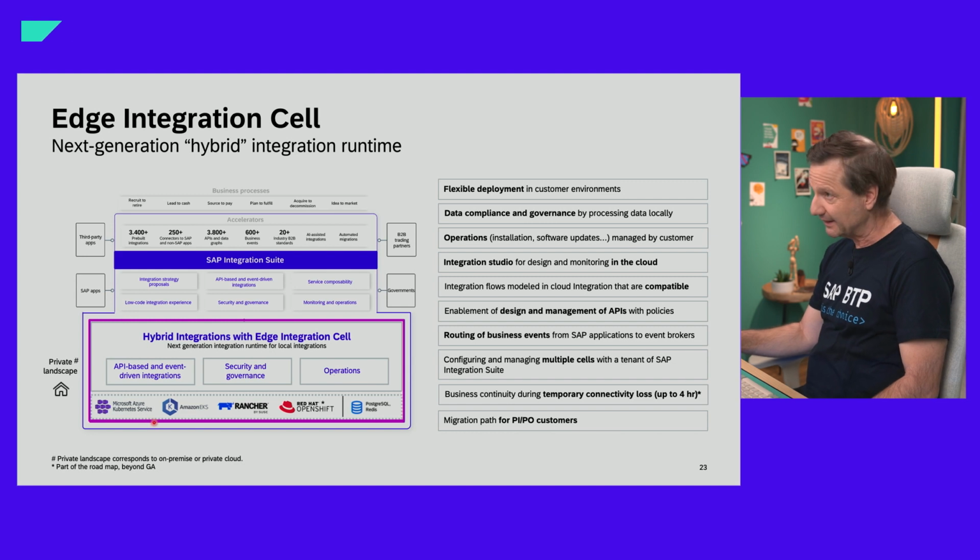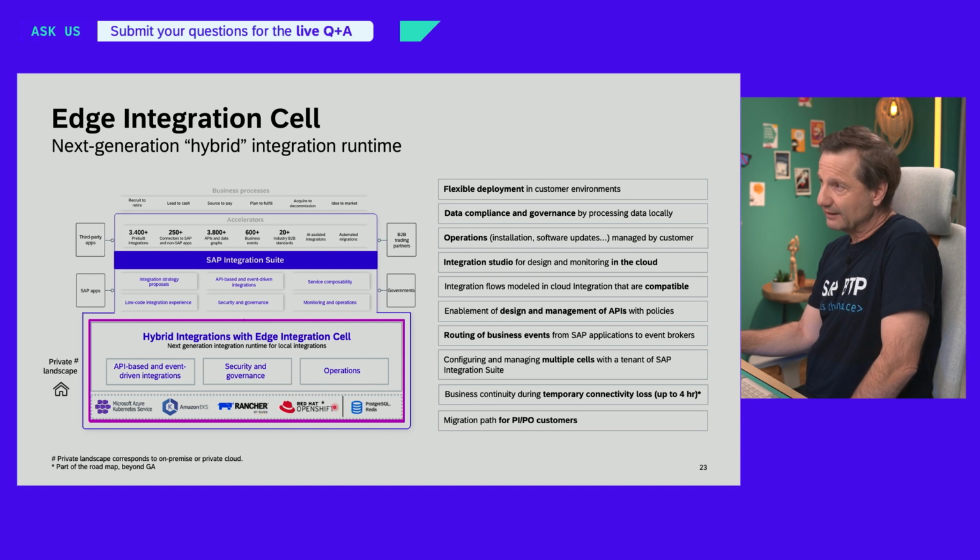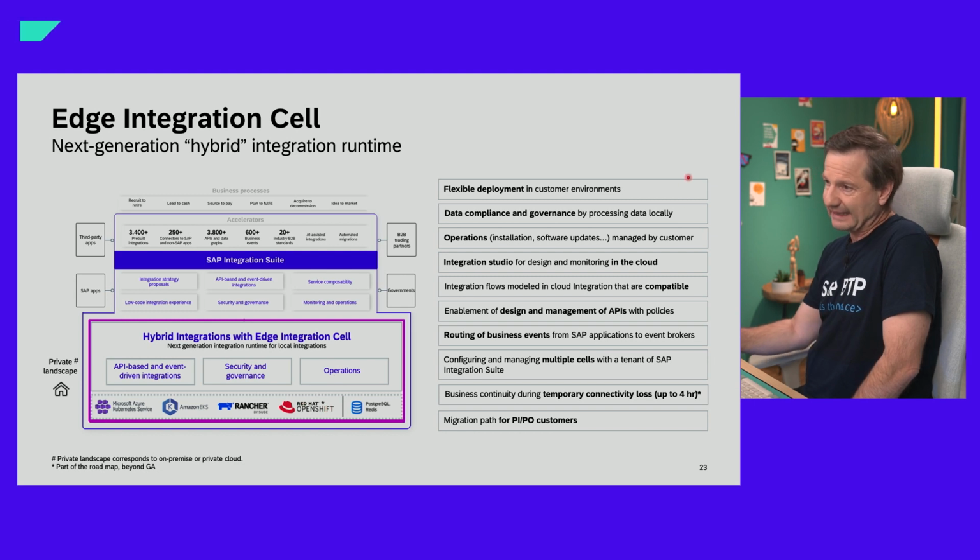We run on multiple Kubernetes environments based on Microsoft Azure, Amazon Web Services, SUSE Rancher, and at the beginning of next year also IBM Red Hat OpenShift is on the roadmap. It's a customer managed service, so you as a customer are responsible for setting up and running the Edge integration cell and upgrading it, of course, on a regular basis. But you can use it to process locally in your private cloud deployment option or in your private landscape. You can run API, event, and process integration scenarios completely on-premise via the Edge integration cell.